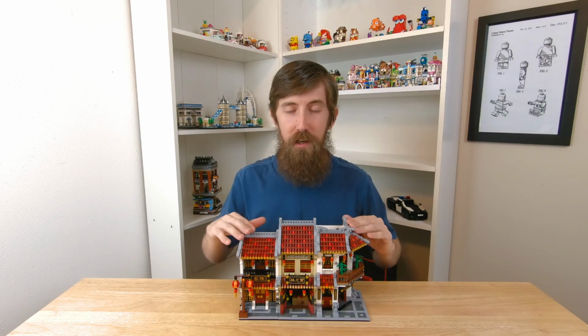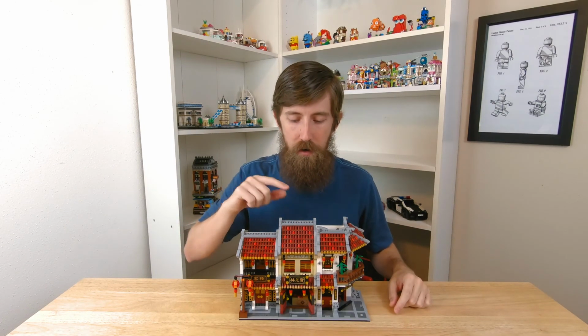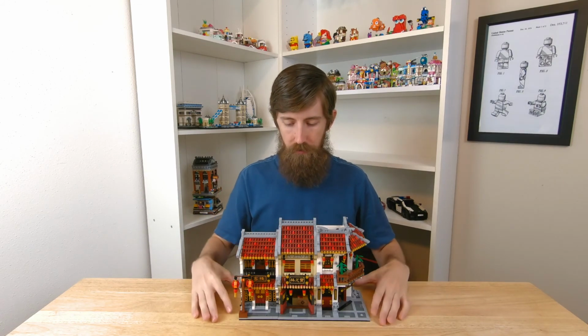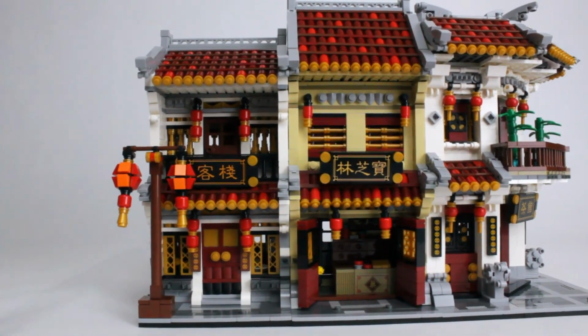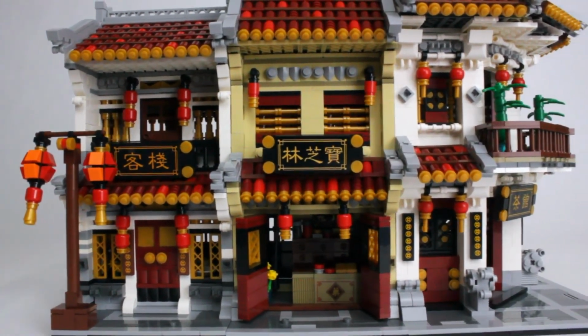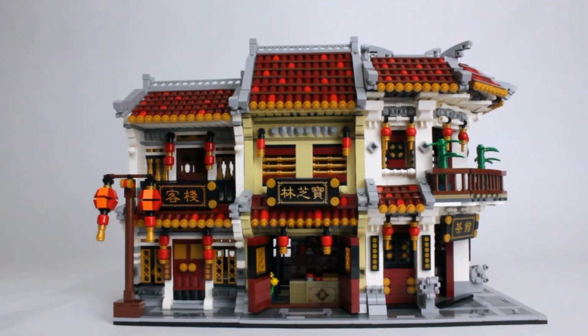Let me grab the other 2 modulars and we'll see what they look like all together. So here's what all 3 of them look like together. The pharmacy is in the middle here. It is the tallest out of the 3. I really like how they look together. I like how they all have a similar style. They fit together really well. Like they have similar roof designs, even though still a little bit different.